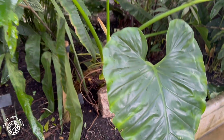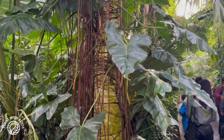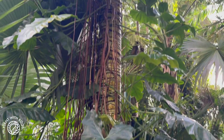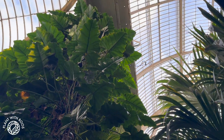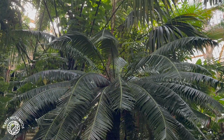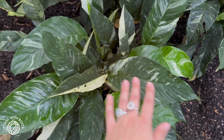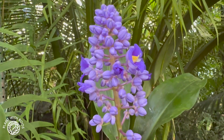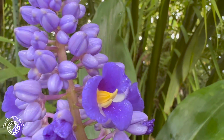Beautiful big philodendron, I'm guessing. Philodendron giganteum. Beautiful big philodendron over here as well, climbing all the way up. Look at how bushy it is up there. Palm trees. Found these variegated peace lilies that look really nice. Look at these beautiful bright colors. Ah, stunning. Nature is amazing.